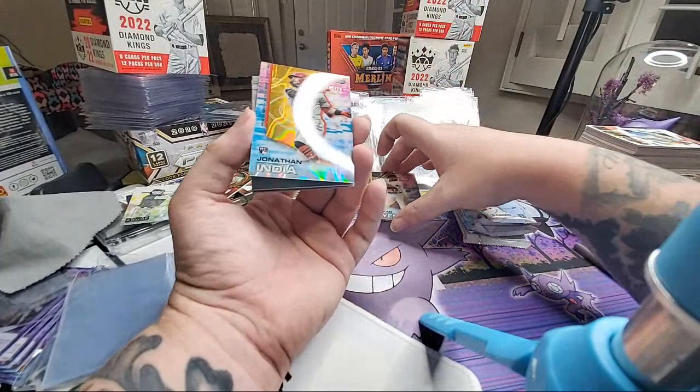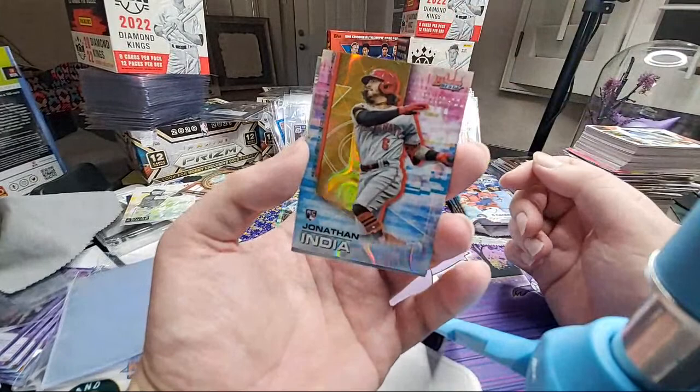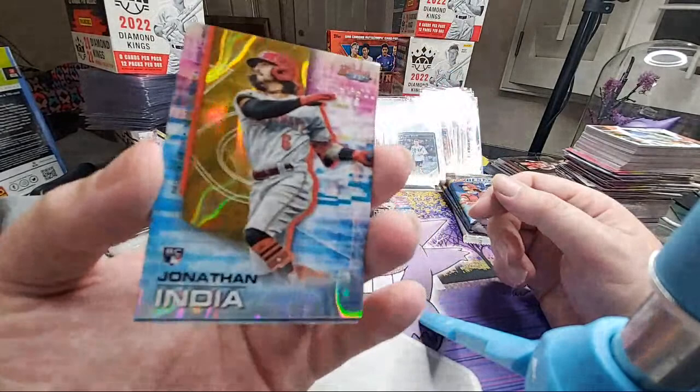Oh my God. Is this numbered? Oh my God. Is this numbered? Why is it not numbered? Oh, it is numbered. It is numbered. Oh, that's the rookie of the year. That's the rookie of the year numbered. You guys see that? 45 out of 75.